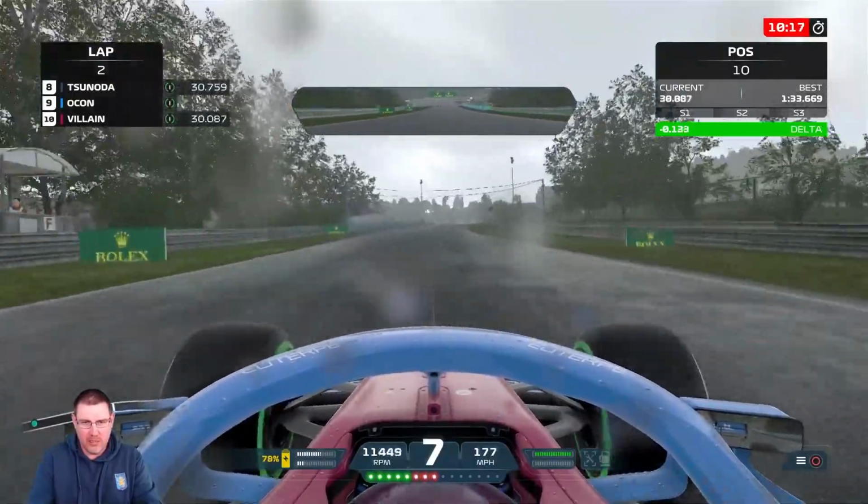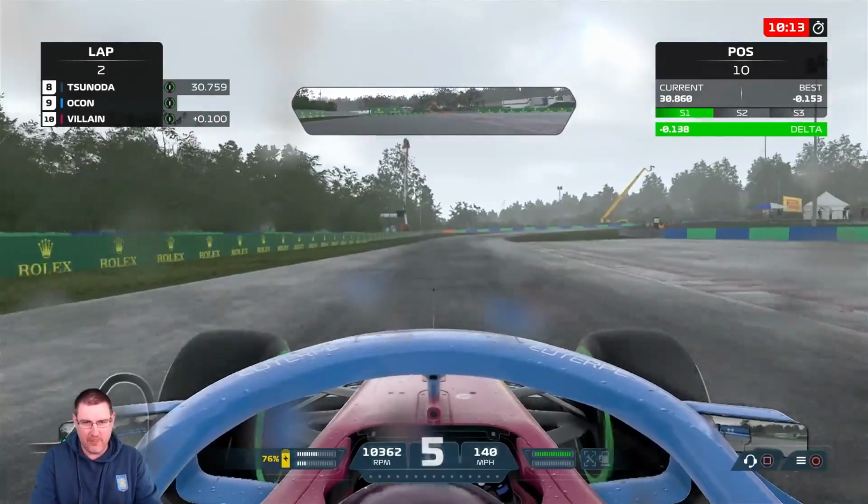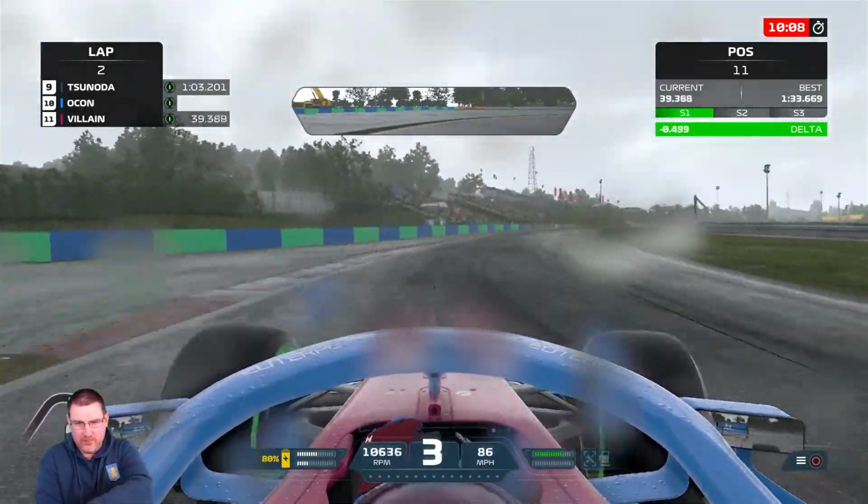There's only one lap of fuel now remaining. We'll see if in the wet, it kind of works to our favour perhaps, or does it just make us a little bit worse? Okay, we're currently in the drop zone.